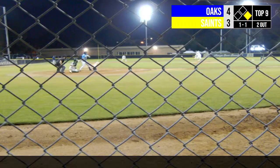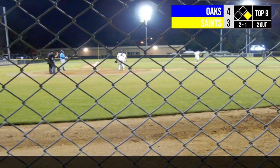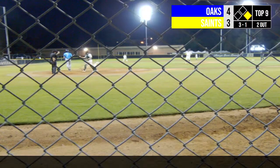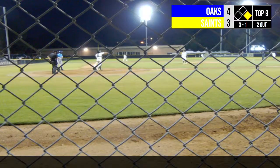1-1. Misses high and outside. It's ball 2. 2 balls and 1 strike on Tyler Hawley. There's 2 outs here in the top of the 9th inning. Oaks would love to get some more insurance, and they've got a chance to do that here. The 2-1. High and outside. It's a 3-1 count on Hawley. Yeah, good patience right here from Hawley. Still an opportunity for the Oaks to add some insurance.